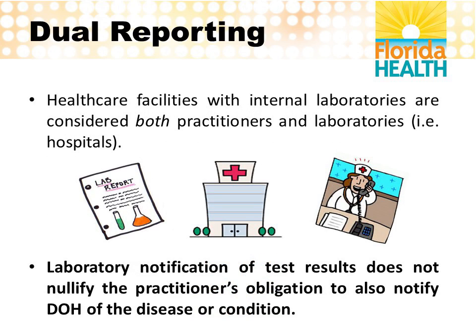So healthcare facilities might have both a laboratory and medical treatment being provided. For example, in a hospital, we know hospitals have their own laboratories. So when in essence they have a lab and medical treatment at the same facility, both practitioners and the lab within that hospital are required to report under law. So lab notification of test results does not nullify a practitioner's responsibility to also notify the Department of Health of the disease or condition. Reason being, laboratories are providing lab results. They don't have the full scope of a patient's condition. They can't give us modes of transmission. They can't tell us, if the patient is on treatment, what treatments they're receiving. So that's the difference in lab reporting and provider reporting.